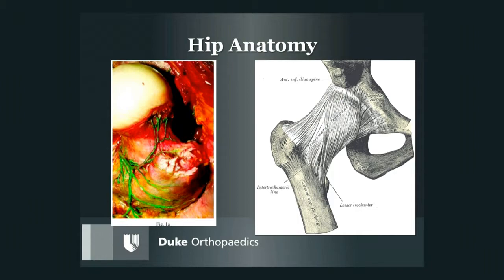There are also some strong ligamentous structures around the hip, and one of my focuses has been to preserve these during hip arthroscopy, whereas we used to eliminate those, but they have some important roles in stabilizing the hip.